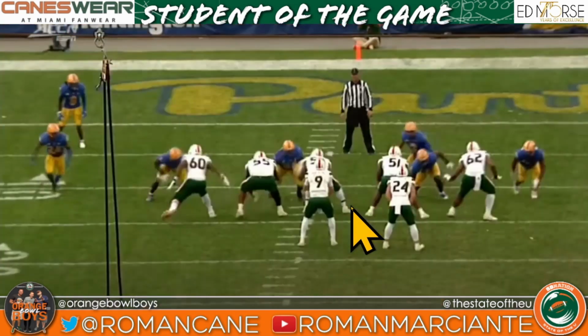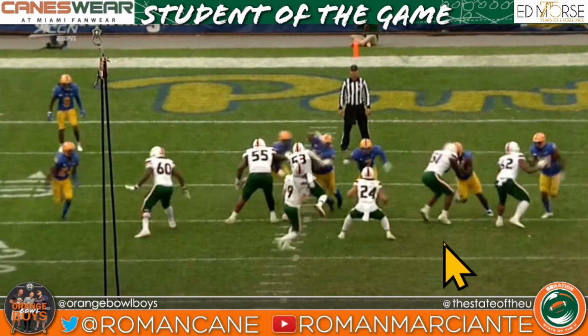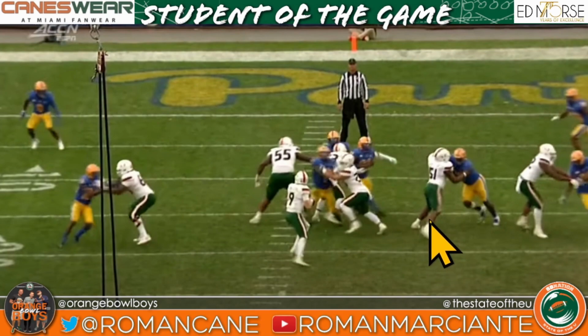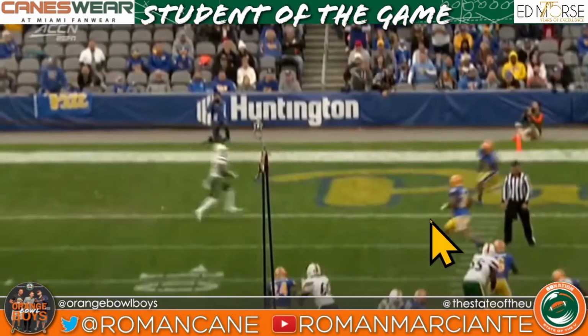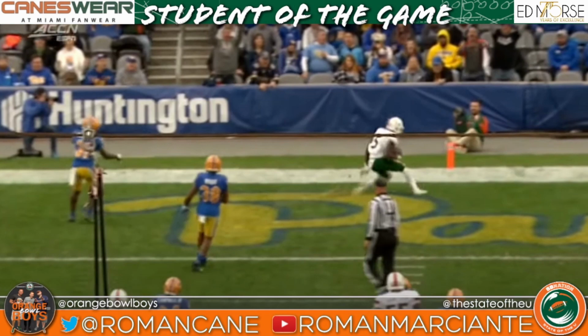Now, let's back this up. You give Tyler time. Pitt's going to bring all six. What a great job here by the offensive line. There's Ja'Kai coming in. Here we have running back, kick out, pass. Everything's going to get picked up. This allowed for the magic to happen, and we'll watch it again. Brilliant ball. Bang.